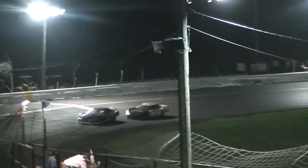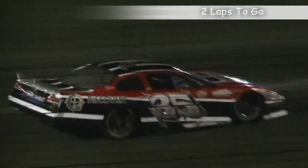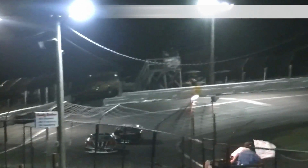Down to the final two, Bruce Thomas looking for his first win of the year. One thing Jason Palmer does not do, it is give up. That number 17 car is right there. He is making a challenge once again for the lead. The 35 of Bruce Thomas Jr.'s got it covered so far. White flag is out. It looks like the 17 can catch him, but can he get by him?